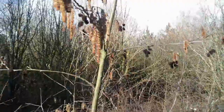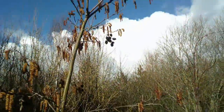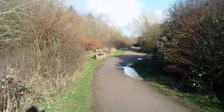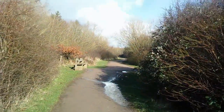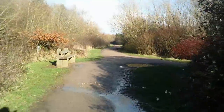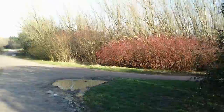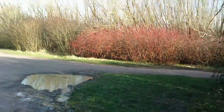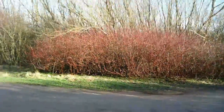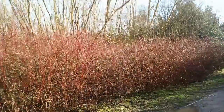Alder produces wonderful catkins in late winter, releasing around 9 million grains of pollen from each one. That bright red dogwood really stands out in the winter sunshine.